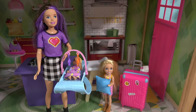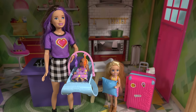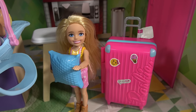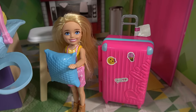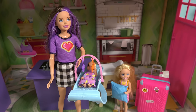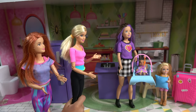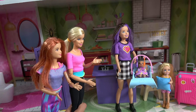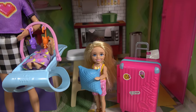Me too. Barbie, Megan, we're here. Barbie, I packed all my stuff. I hope I didn't bring too much because I have a big suitcase. Don't worry, Chelsea. They'll be here in a minute. Oh, we're so glad that you're here because we just finished your room, Chelsea. It looks so good. Oh, yay. I'm so excited to see it.